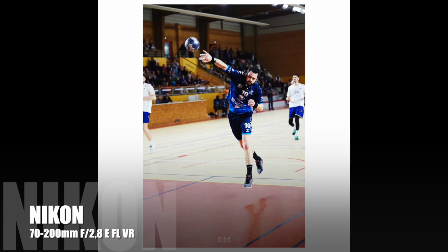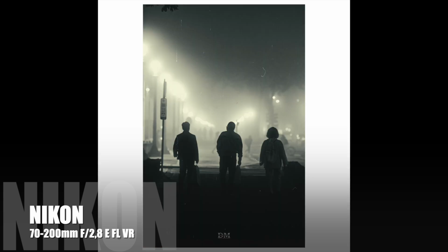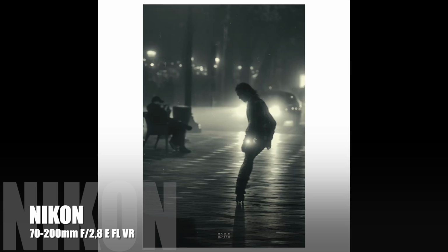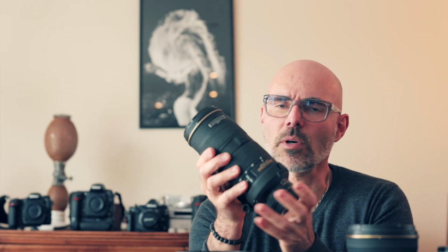You get the 180mm to 400, and then you just have a switch on the side, a 1.4 teleconverter inside the lens that allows you to reach nearly 600mm, and you pair it with a D500 and you are nearly at 900mm. Yeah, f5.6.